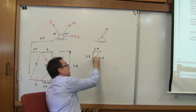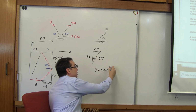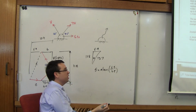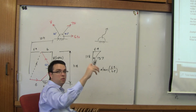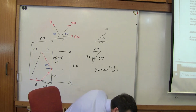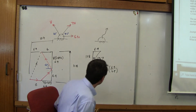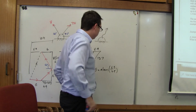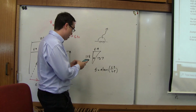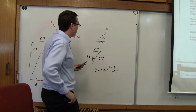13.7. Okay, what's this angle? Do we have time for that? Theta equals arctan. Okay, what's the tan? 6.9 divided by 11.8. Yeah, you got it? Quick. Right. 0.58? It's the inverse, tan to the negative 1. 30.3, that I can live with.